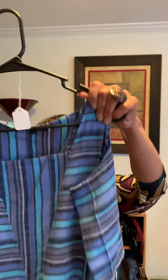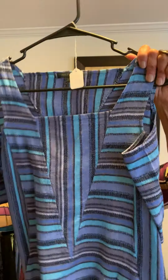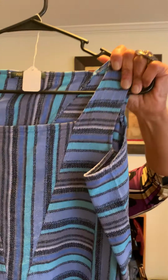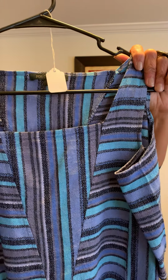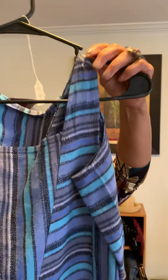Let me open that so you can really see the effect of it. So it has a cold shoulder look. Nice colors. You can wear it with denim or black or whatever you'd like.